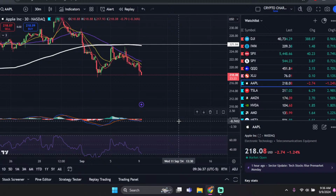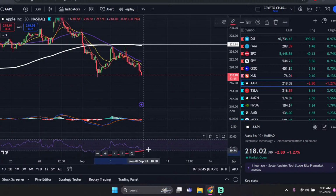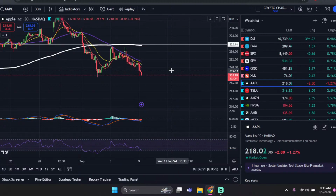So a 30-minute signal for Apple could produce a possible trade setup. Why am I paying attention to it? Because if that crosses up, that's very significant. If this crosses up, it's very significant on the RSI as well if we would turn up. Now, you're not guaranteed to turn up. You're just ready to react.